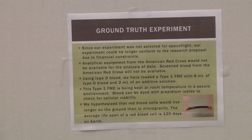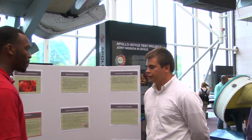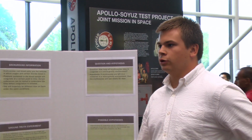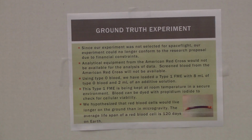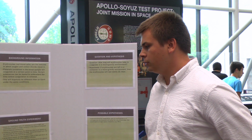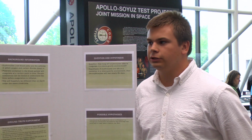What is the next step you're planning on taking with this project? Since we partnered with the American Red Cross to get all of the blood and everything, they decided to pull out since we weren't able to fly. So our secondary was to use propidium iodide instead of trying to find the technetium 99m, chromium 51, and indium 111 as a cellular viability marker.